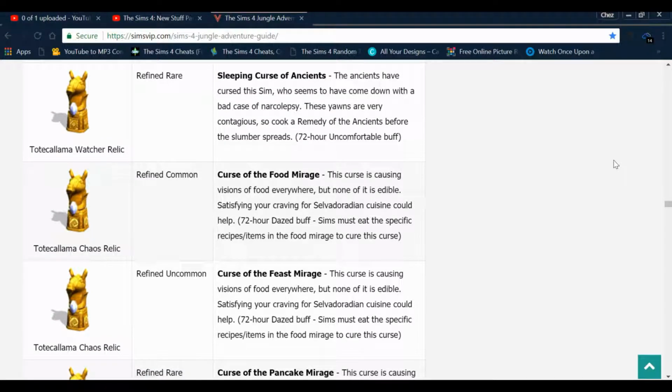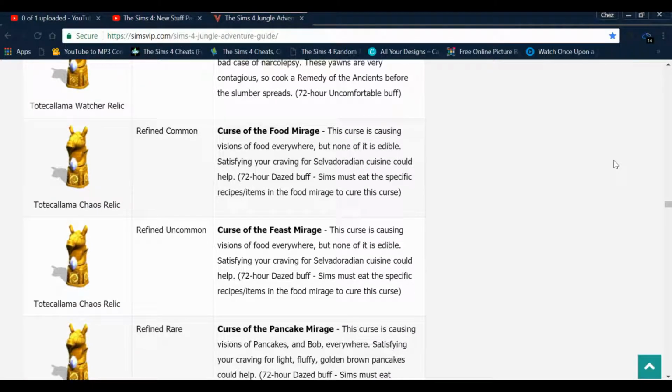Okay. So, next are the Chaos Relics. So the common one is Curse of the Food Mirage? This curse is causing visions of food everywhere, but none of it is edible. Satisfying your craving for this local cuisine could help. 72-hour dazed buff. Your Sim must eat the specific recipe items in the food mirage to cure this curse. So you just have to go eat the food of the locals. Okay, so these seem to be giving dazed buffs, the chaos, and then the watchers seem to be giving uncomfortable buffs so far.